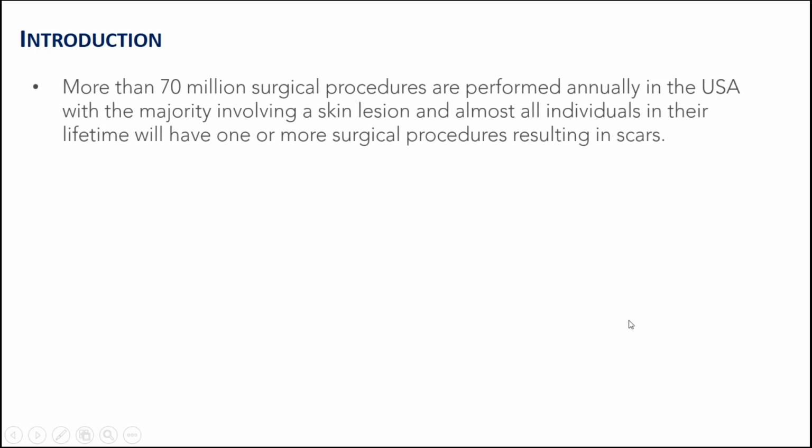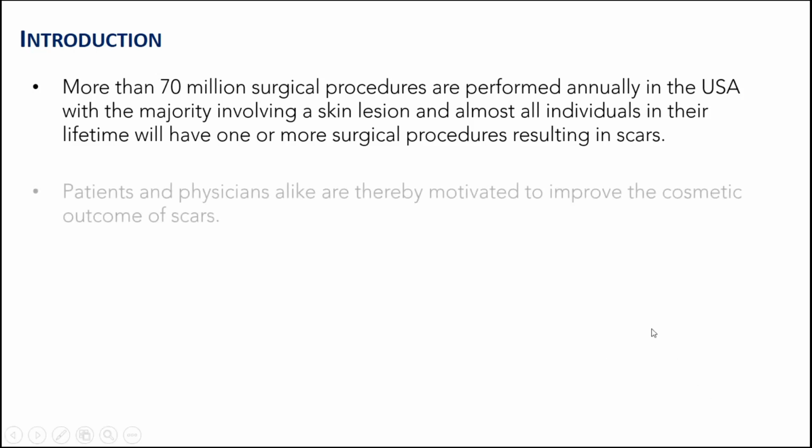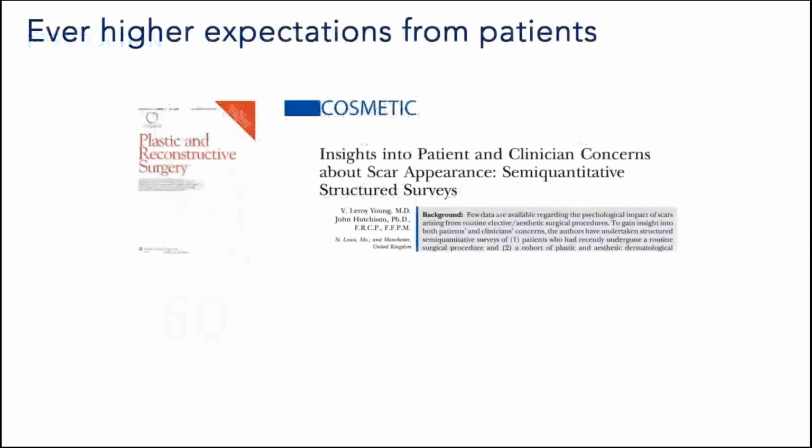So, in introduction, we have a figure for the US: more than 70 million surgical procedures are performed annually in the USA, with a majority involving a skin lesion, and almost all individuals in their lifetime will have one or more surgical procedures resulting in scars. And patients and physicians are motivated to improve the cosmetic outcome of scars.